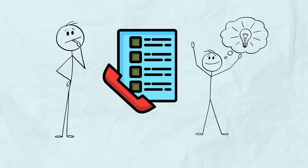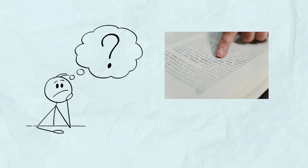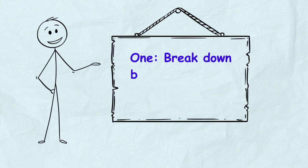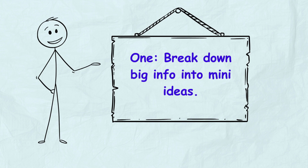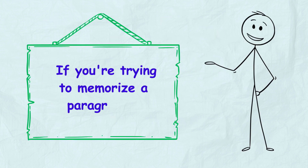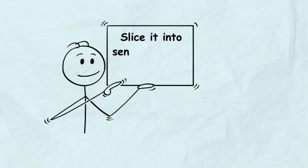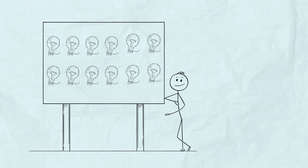Think about it. Why can you remember a phone number like 555-867-5309, but not your entire 6-paragraph bio notes? It's because it's chunked, and your brain loves that. Here's how to use it. 1. Break down big info into mini ideas. If you're trying to memorize a paragraph, slice it into sentence-sized chunks. Each one should stand on its own like a little knowledge nugget.